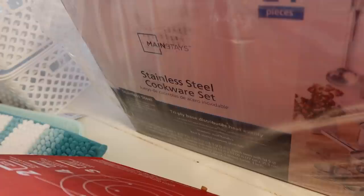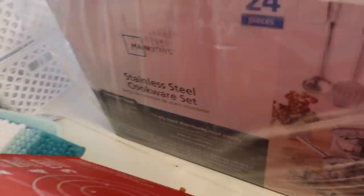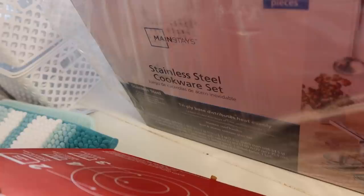Wasn't sure, but then I read the sizes. So there's three saucepans. There's a quart, a two quart, and a three quart. And then there's also a Dutch oven with a lid that's a five quart. There's a frying pan, a casserole, another casserole rack, which will be helpful. Then they've got four ramekins with lids, and then solid spoon, slotted turner, one ladle, another measuring cup.